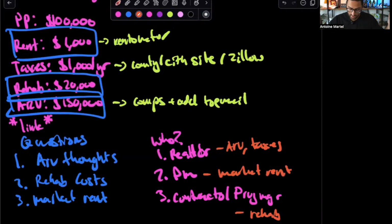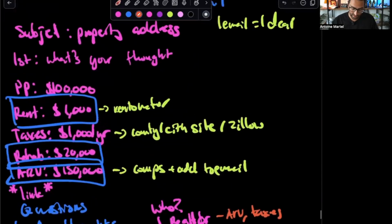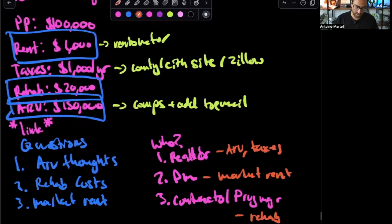Okay. So that's pretty much it. That's a little bit about the email that I send, the questions that I ask, and what feedback I want from the teams on the ground. And then who do I actually copy? Everybody: my realtor, my property manager, and my project manager. I want them all to be on the email thread. I want them to reply in 24 to 48 hours. I want to collect that feedback and then move forward on the deal. So that's essentially how I do it.